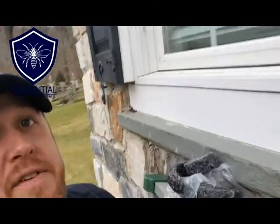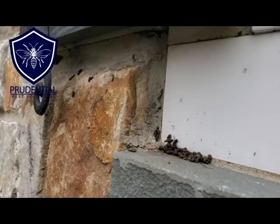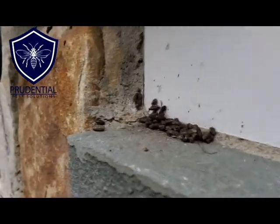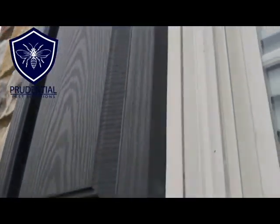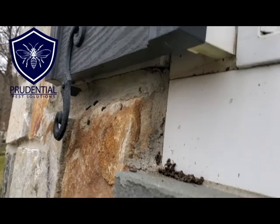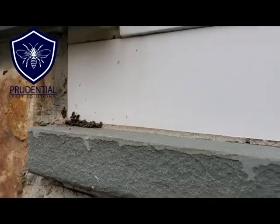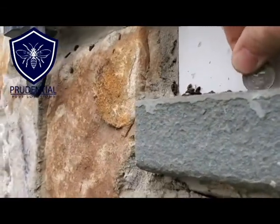I want to show you what we found on this windowsill at this customer's house of ours. So if you look, we have an accumulation of droppings, and it's right underneath if you look straight up. Yeah, there's some soffit up there, but more likely the droppings are coming from behind this shutter here. And to give you a sense of the size, here's a nickel.